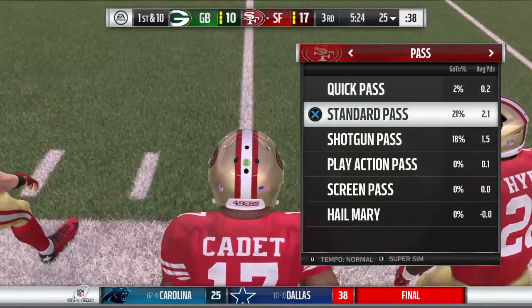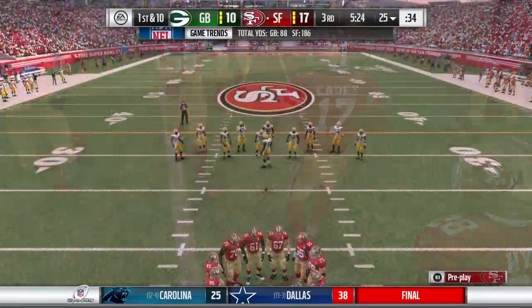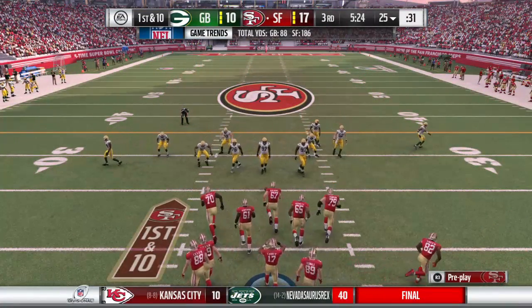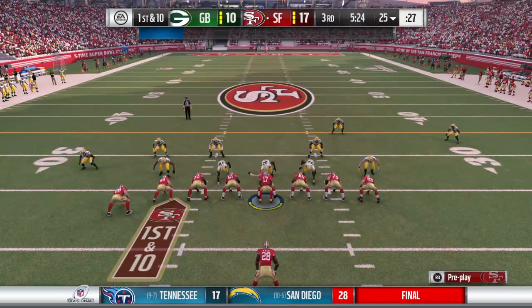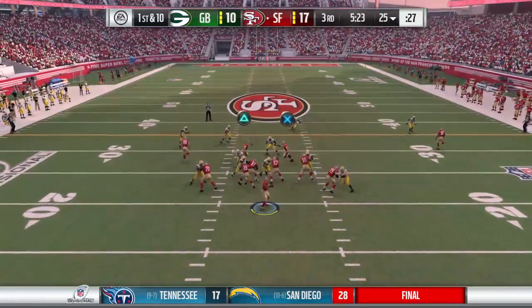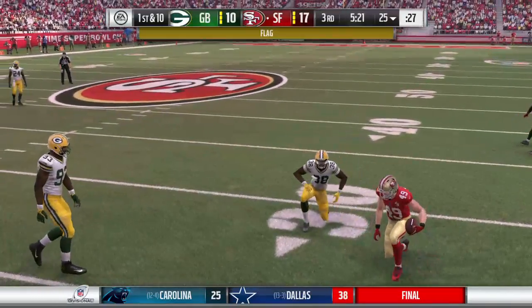Here's a look at the 49ers offense as they make their way out for their first possession of the second half. And they were able to punch it in the end zone last time. They'll be looking to do that again here. For the defense, obviously, they'll be looking to stop them from punching it back in the end zone. It always is punch-counter-punch, isn't it? And which team has the advantage?